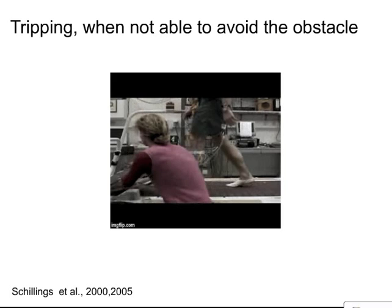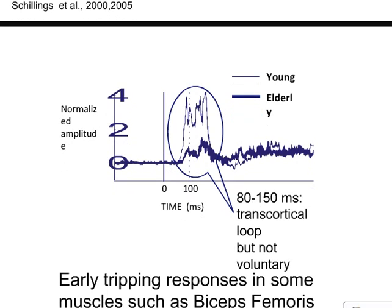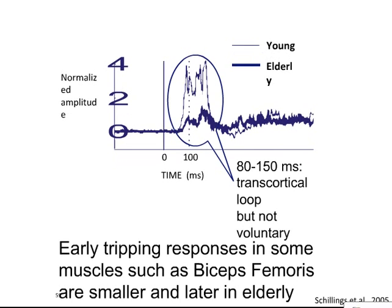And in the very last portion here of the talk, I would like to state that this cortical involvement has another side to it, and that is, it may in a sense be good news, in that the cortex is involved, it may provide a clue as to what one can do to prevent falls. Let me explain this. This first picture here shows you data from older and younger subjects that are stumbling, that are tripping. And what you see here is the activity of a muscle that is very much involved in these reactions. It's the biceps femoris. And these reactions occur at the latency of 80 to 150 milliseconds. So again, this is a latency that's not in the range of the voluntary movement control. It's probably a transcortical reflex.